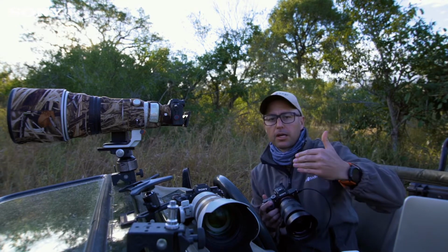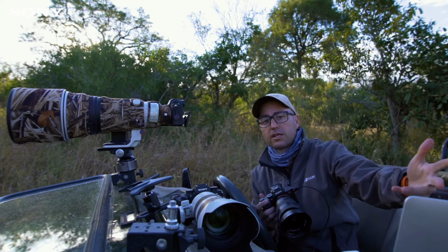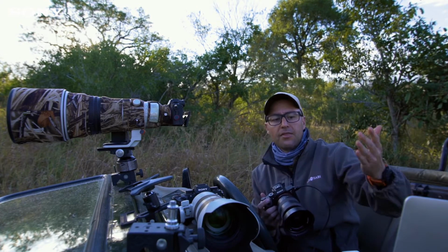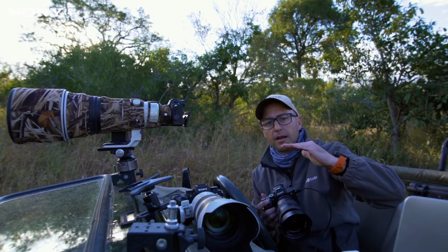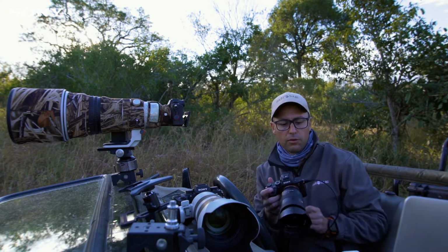So from that perspective, all of the things that you change regularly. So like I format my cards every time I put a new card or a used card into my camera. Once I've downloaded it, I format it. And this allows me to put that in my favorites menu. So I know exactly where to go. It's a quick, easy thing to do and move through.